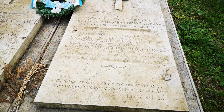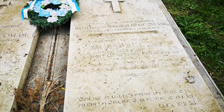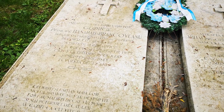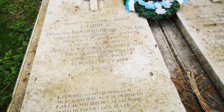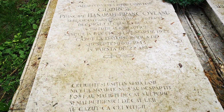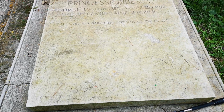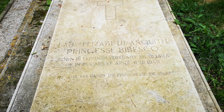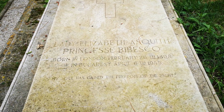These are the graves of two princes, Michael and George. Both died in battle at the age of 22, they were aviators. This is the grave of one Lady Elizabeth Asquith, probably married with one of the princes.